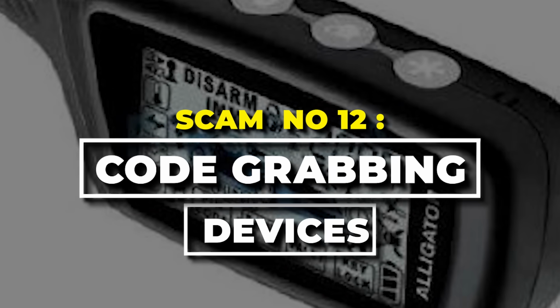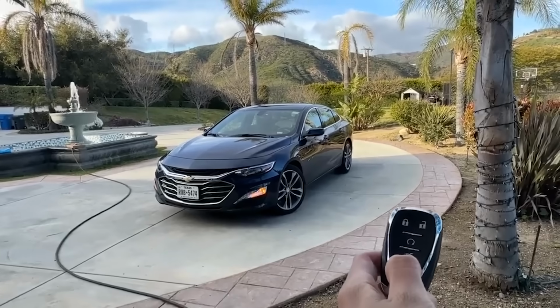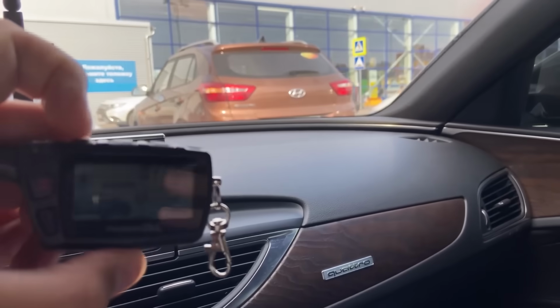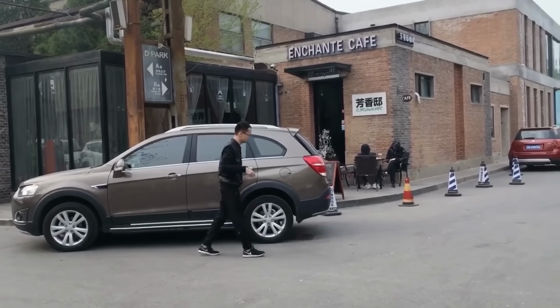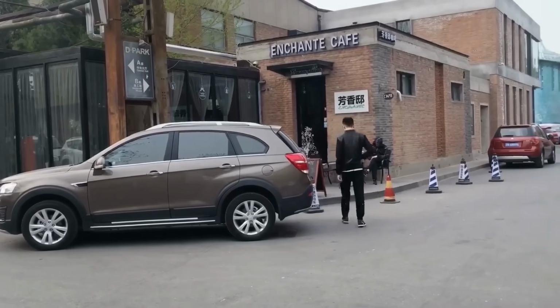Scam number 12, code grabbing devices. You think locking your car with the key fob is safe? Not really. Thieves are packing gadgets that snatch your key fob code right out of thin air. It's called code grabbing, and it's nasty. You step out of your car, hit the lock button on your fob, beep beep. You walk away thinking it's secure.